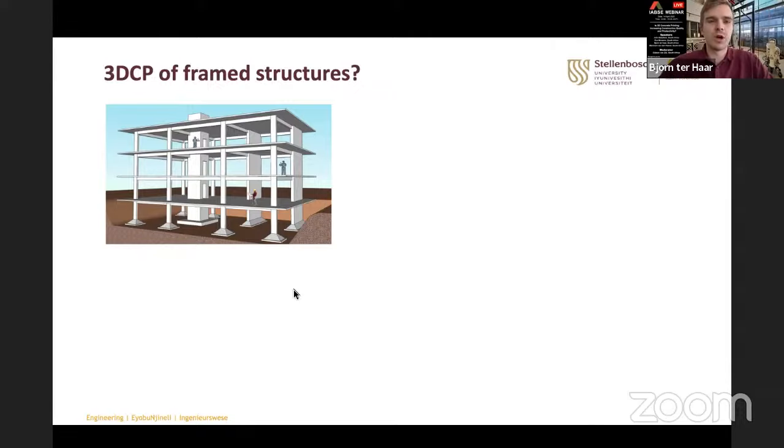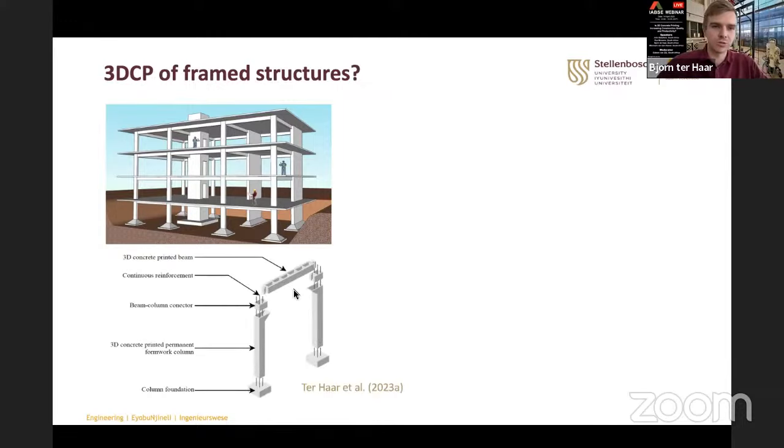But at Stellenbosch, we are investigating and developing a solution for a structural frame system using 3D concrete printing. But this would be using an off-site construction approach, whereas a lot of the load-bearing structures used an on-site 3D concrete printing process. Several reasons for that, but just at first glance, there seem to be a few promising benefits of taking the off-site approach instead of the on-site approach.